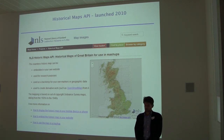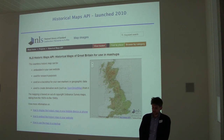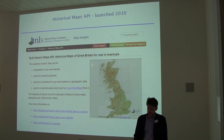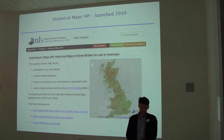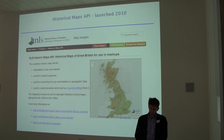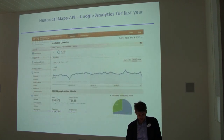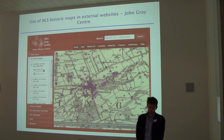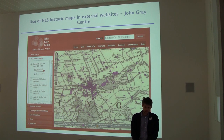This application was launched in 2010, and it provides a set of historic maps for the 1920s for Great Britain. It scales from 1 to 1 million to 1 inch to the mile if you zoom on in through the different layers, and they can just be embedded in any other website, used as a backdrop, used rather like OpenStreetMap or Google Maps in other applications. We're very keen to keep this a free service, but due to the demand for other historic map layers, particularly over time, the historical maps API has grown, and we have nearly a million visits in the last year, nearly 2 million page views. And the growing number of councils and other bodies around the UK using our historic maps as layers, which is great, but it has overheads to maintain.